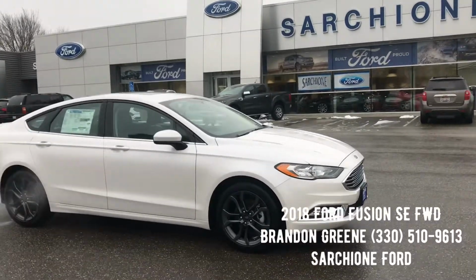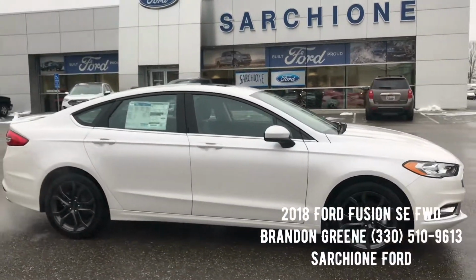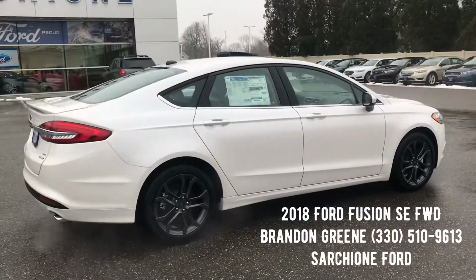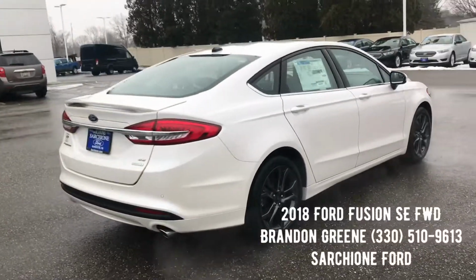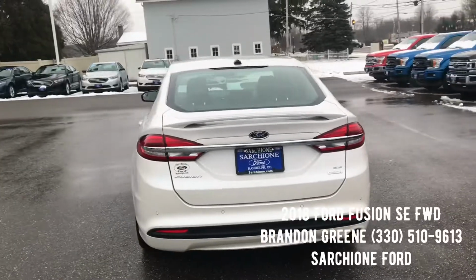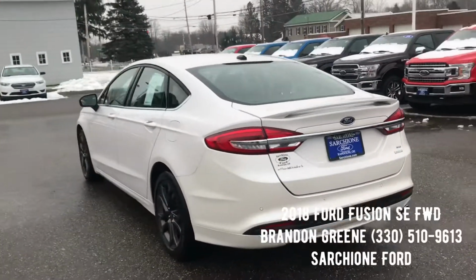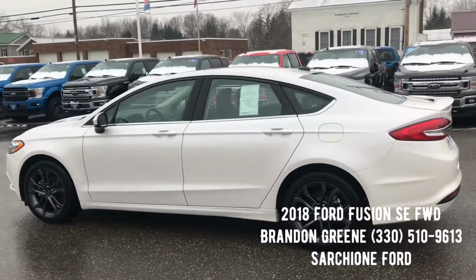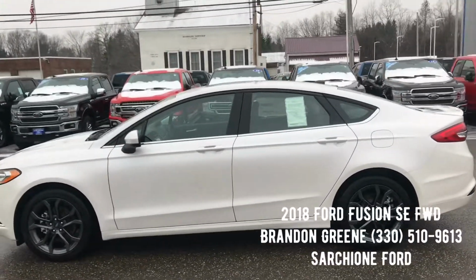We have this brand new 2018 Ford Fusion SE front wheel drive. It does have the 1.5 liter EcoBoost engine, and it's pretty well loaded to the gills. You have the white frost exterior with black leather interior.